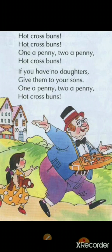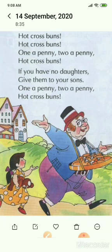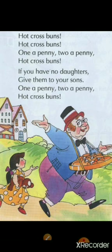Once again, children, hot cross buns, hot cross buns. 1 a penny, 2 a penny, hot cross buns. If you have no daughters, give them to your son. 1 a penny, 2 a penny, hot cross buns.